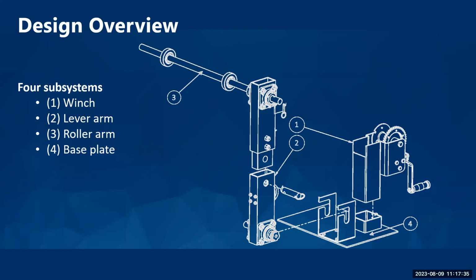Next, we have the lever arm, which is this arm right here. Its function is to provide stability for the roller arm, which is number 3. When it's moving upwards, we don't want the netting to become tangled or creased. So that's why we have that lever arm.